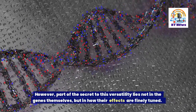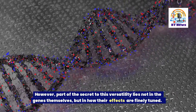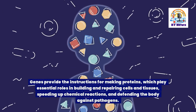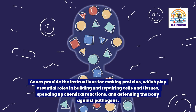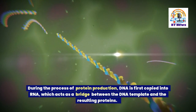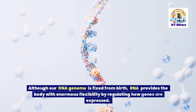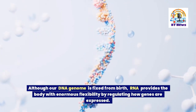However, part of the secret to this versatility lies not in the genes themselves, but in how their effects are finely tuned. Genes provide the instructions for making proteins, which play essential roles in building and repairing cells and tissues, speeding up chemical reactions, and defending the body against pathogens. During the process of protein production, DNA is first copied into RNA, which acts as a bridge between the DNA template and the resulting proteins.